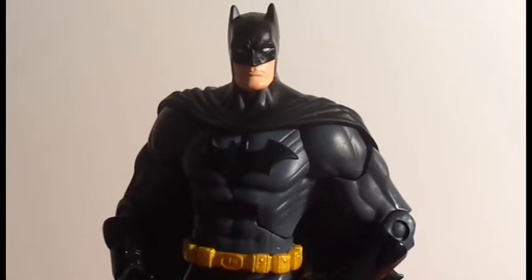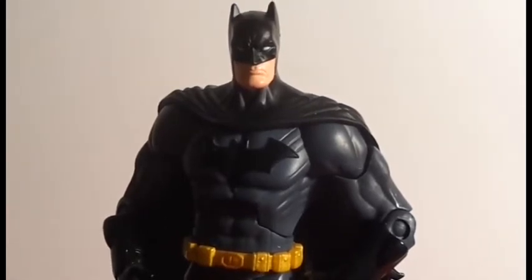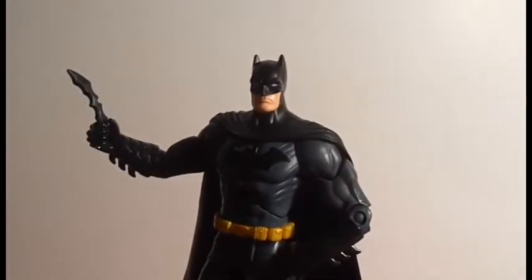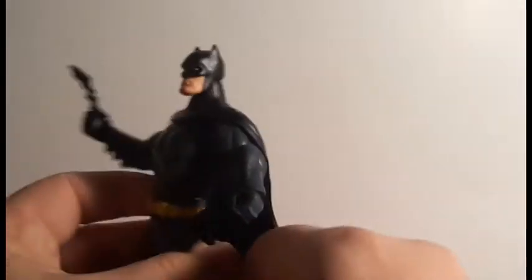The face sculpt is really nice. The belt is okay, those pouches are a little small. He didn't come with any accessories, so I took one of the extra batarangs I got from the Young Justice Robin and gave it to Batman. It works pretty well. The figure stands pretty well. Nice cape detail. Overall, it's a really nice figure.